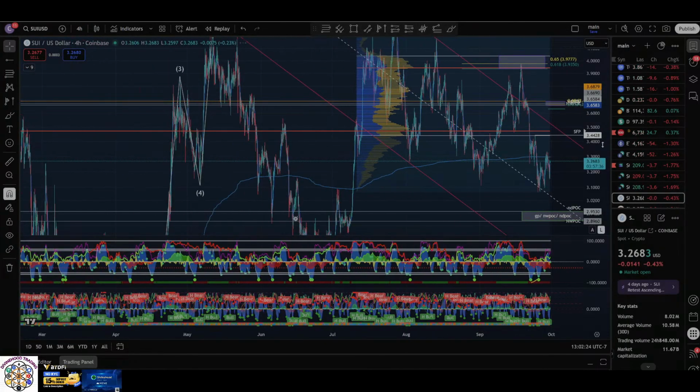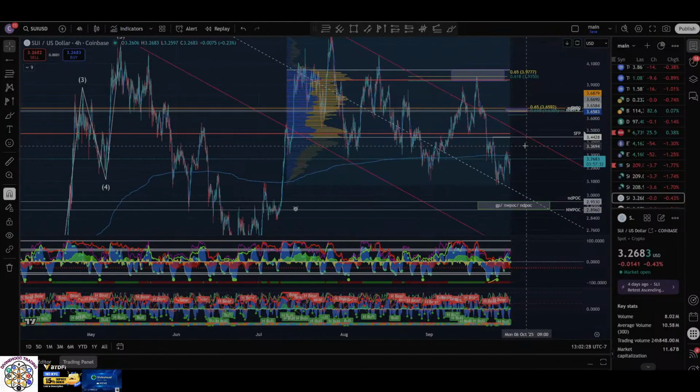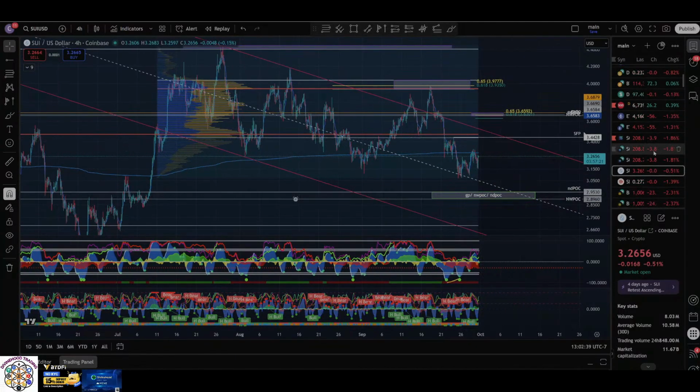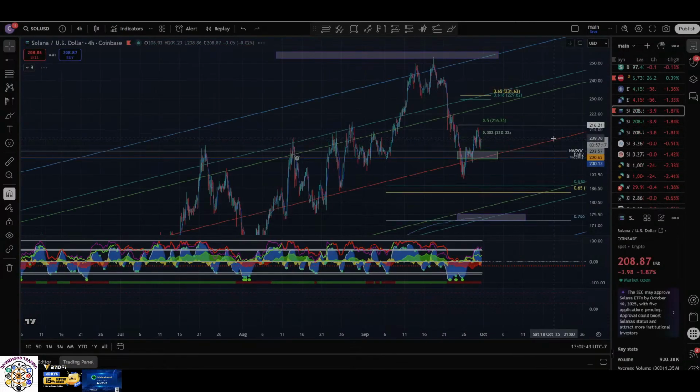But for me, this area here, 344. And then if you get above 344, you're pretty much going to probably come up to that golden pocket at 365. If you reject from 344, you're coming down to 295. Okay, let's go to Solana real quick. I'm sorry, guys. I'll be a bit quicker on some of these.